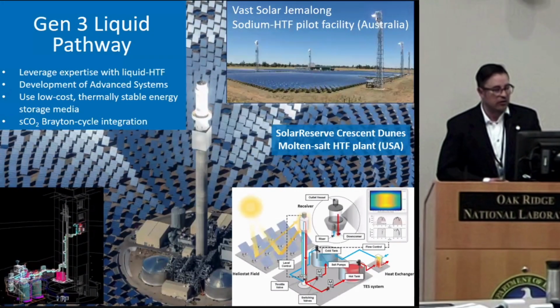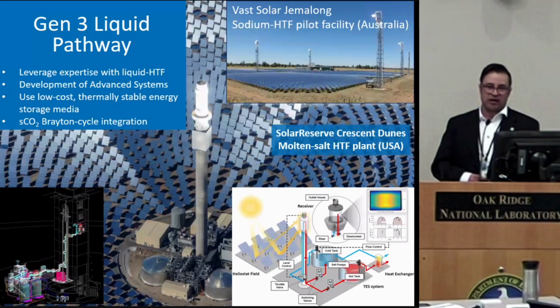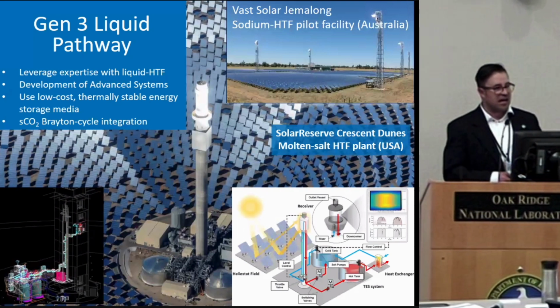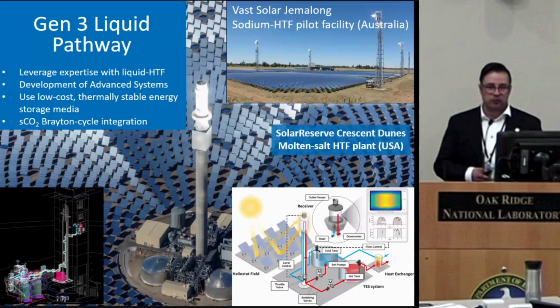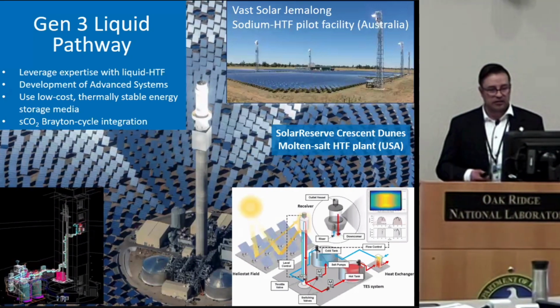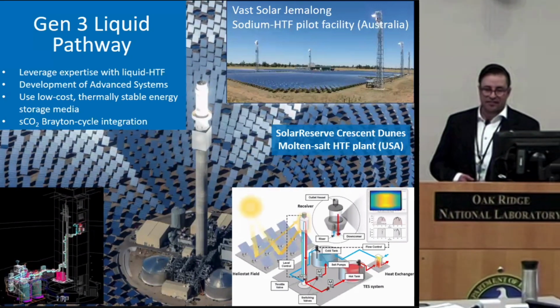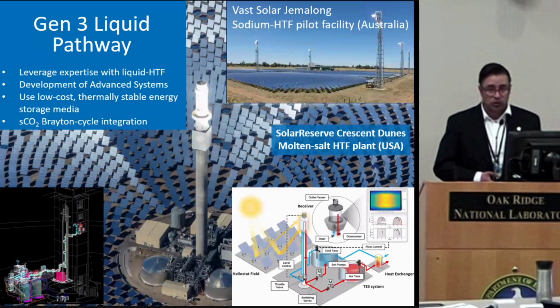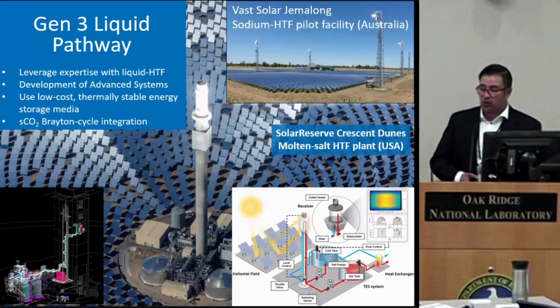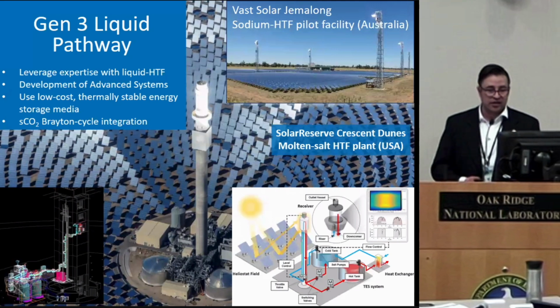4 years ago, the Department of Energy SETO office funded what's called the Gen 3 program. There were 3 pathways: the gas pathway with supercritical CO2 working with Brayton Energy, EcoGen, SWERI, and then you had the liquid pathway where we were looking at advanced chloride salts at 720 degrees Celsius, sodium in the receiver at 740 degrees Celsius, with thermal energy storage times going up to about 12 to 16 hours with discharge.